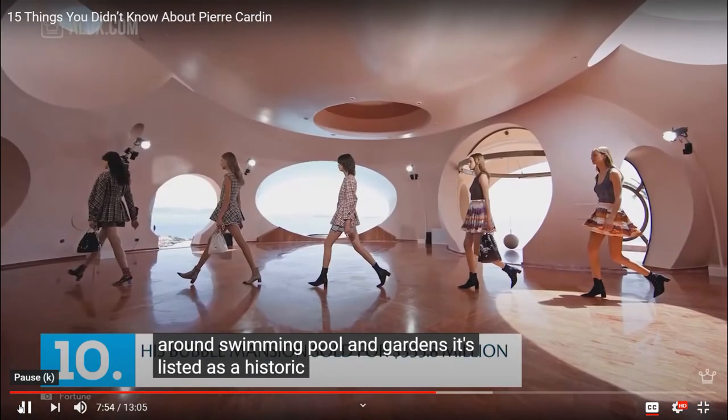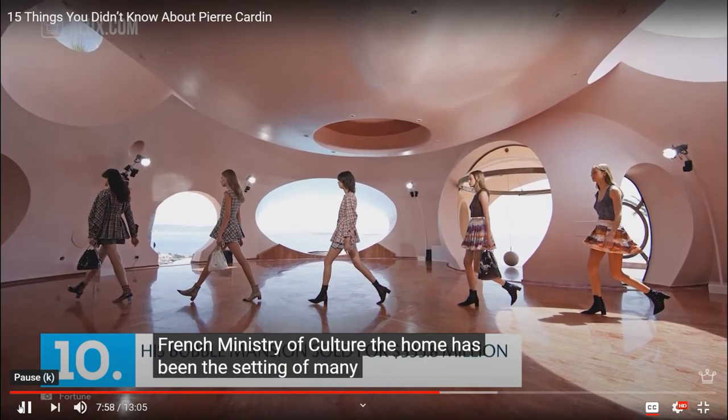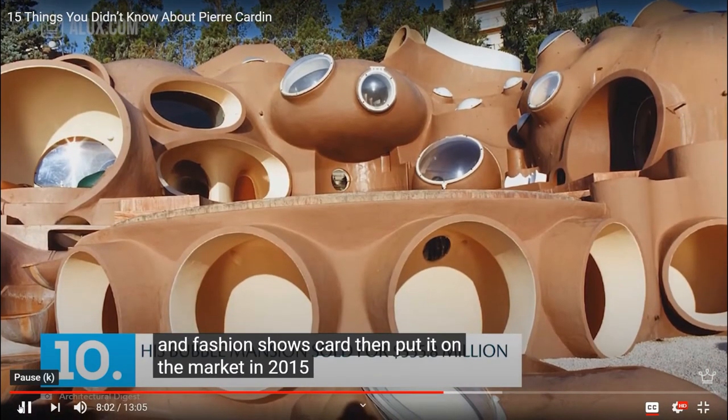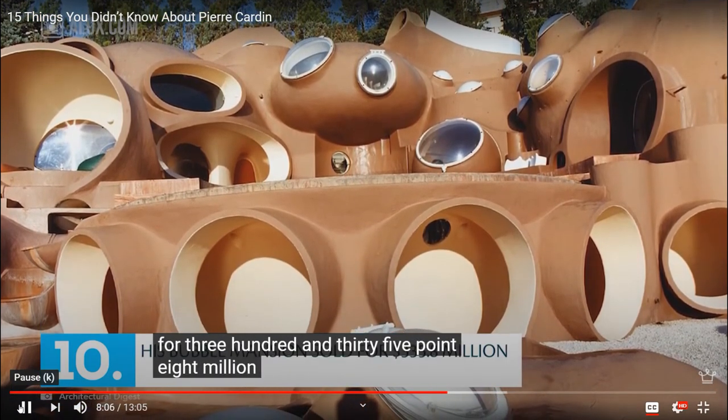It's listed as a historic monument by the French Ministry of Culture. The home has been the setting of many notable events and fashion shows. Cardin put it on the market in 2015, and it recently sold for $335.8 million.